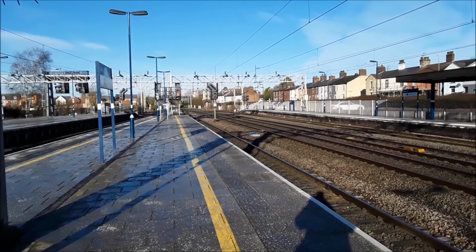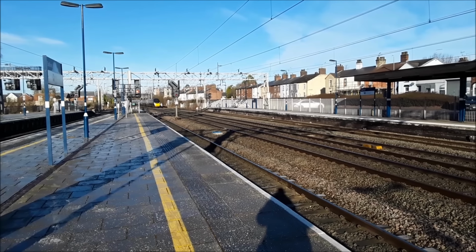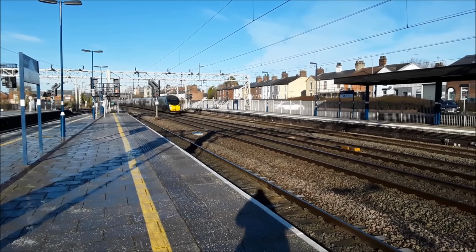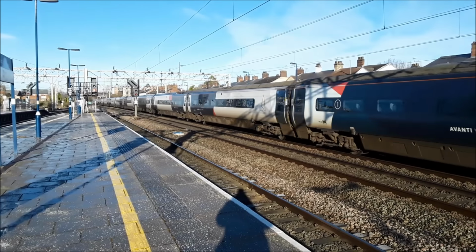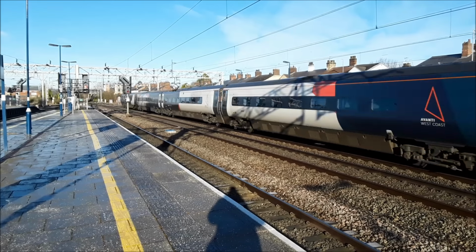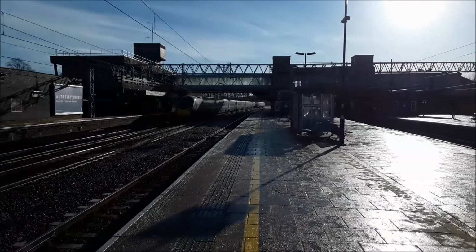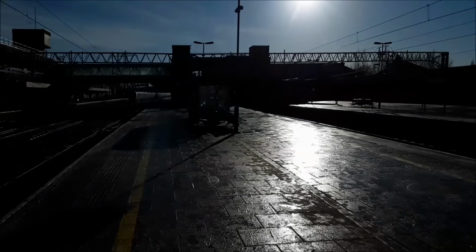Okay, the next train to pass through will be another Avanti West Coast Class 390 Pendolino running from Glasgow Central to London Euston. And that is worked by 390123.